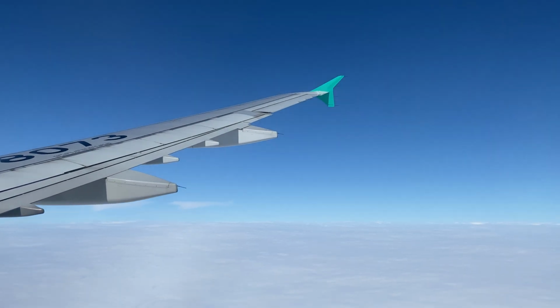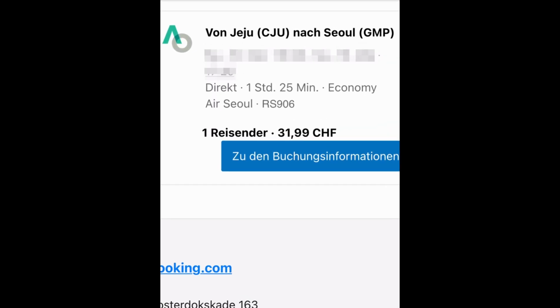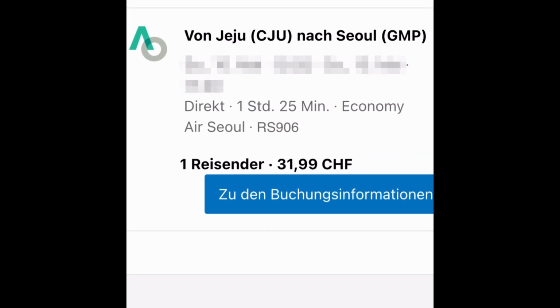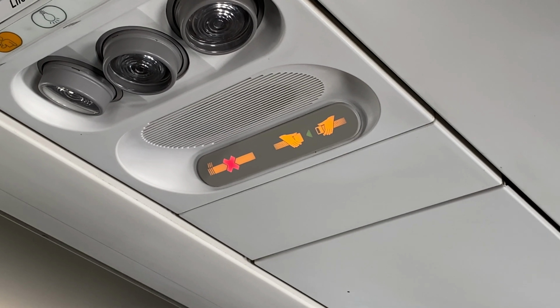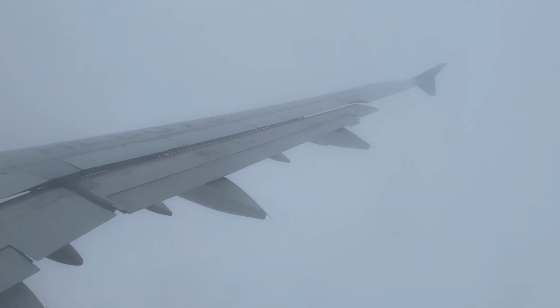Eventually, we have started our descent into Seoul Gimpo, so let's get ready for arrival. If you wonder how much I paid for this flight, here you go. This is equal to roughly $39 at the time of this video. The seatbelt sign is illuminated and we are shortly entering the thick and dense cloud layer over Seoul.